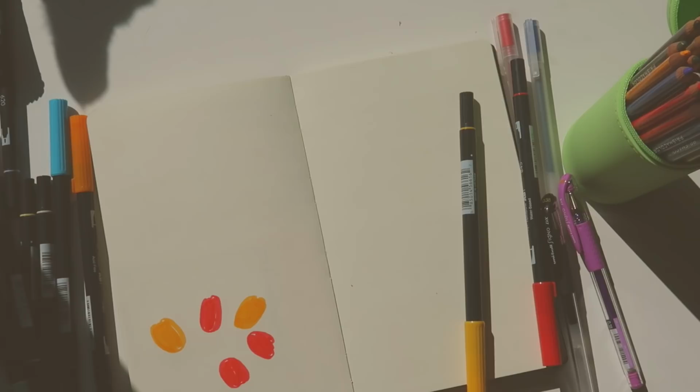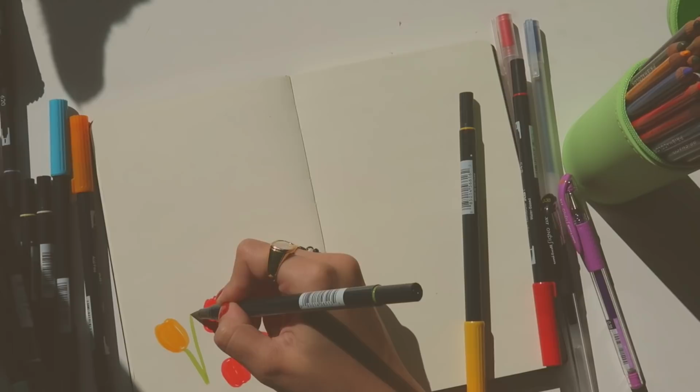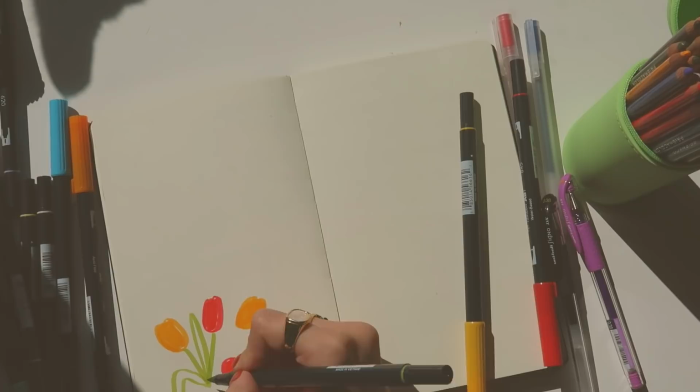I'm not sure. I really haven't thought about a dream client. I do want to illustrate books sometime, even though I know that is a lot of work and I don't even know if I'm qualified to do that, but I would really like to illustrate books.